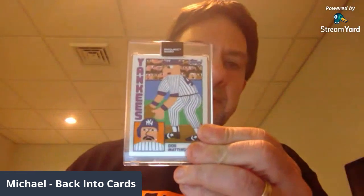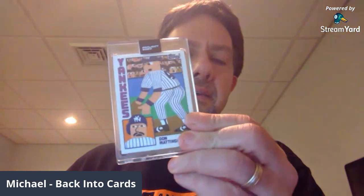Right, so Topps got 20 artists to remake famous rookie cards, and there are 20 cards. So the checklist itself has 400 cards on it. And every day they release 2 on their website. And people buy them, and you could buy them in bulk. There's a huge secondary reselling market for this.